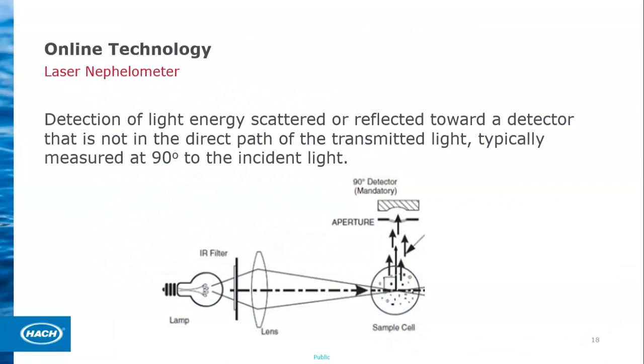We want something that's going to be continual, something that's going to give us a real time or instantaneous reading. Well, unfortunately, there's no good online method currently available that's a direct iron reading. So we're talking about using what we call laser nephelometers. This is a surrogate method. And what a laser nephelometer does is it's basically taking a stream of light. Here you see a light bulb, but what we're using is a laser. It's reflecting it at 90 degrees.